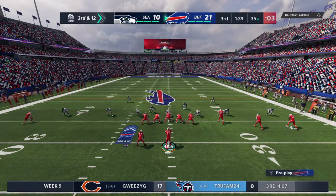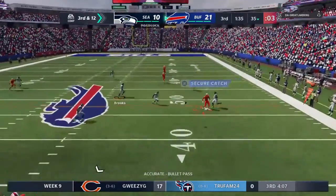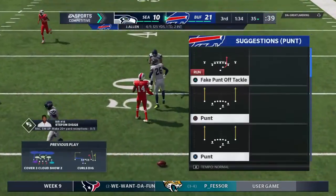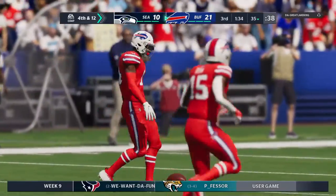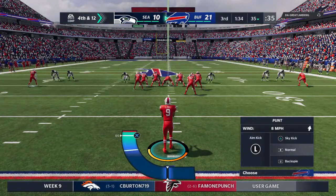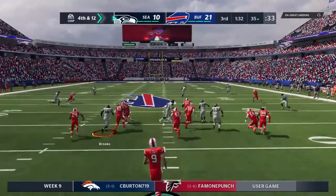From the gun, it's Allen. And that will be incomplete. From a defensive perspective, they had exactly what you want anytime they want to throw the football. There was pressure on the quarterback. They were getting after him, and they tightened down on the receivers and forced the incompletion.